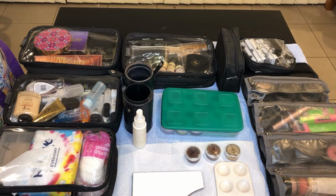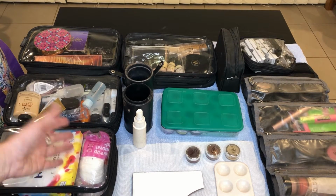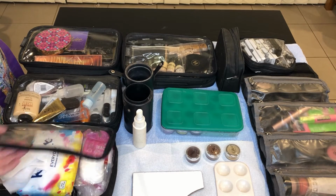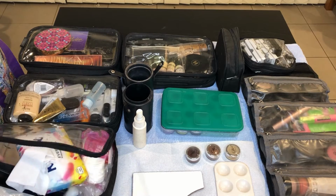And then pretty much everything else has its own place as well. So I'll just move along and show you what I have where. Along this side, these are things that I reach for most often. So you want to have these sort of things close by. That's things like tissues and disposables, my tools.